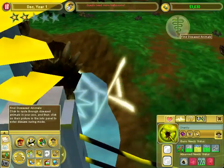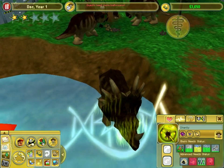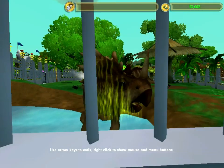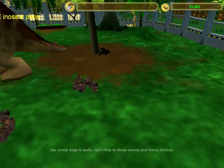Hang on. What guest needs more? Whoa! This place is a wreck. Charity, how can I help you? Gotta get in the gate. This is disgusting.